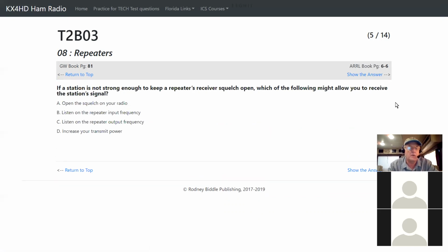Okay, if a station is not strong enough to keep a repeater's receiver squelch open, which of the following might allow you to receive the station signal? Open the squelch on your radio, listen on the repeater input frequency, listen on the repeater output frequency, or increase your transmit power. Oh, this ties in with the last question we just talked about. B. B, correct. Because under normal operation, you're listening to the repeater's output frequency. So C doesn't work. A doesn't apply here. Neither does D, because your transmit power's got nothing to do with somebody else's ability to hit that repeater. So what you're doing here is you're trying to hear somebody else talking to the repeater to troubleshoot.